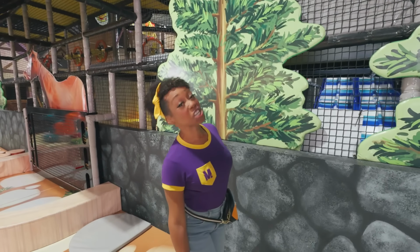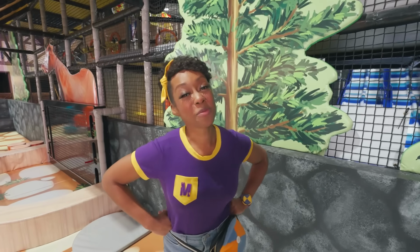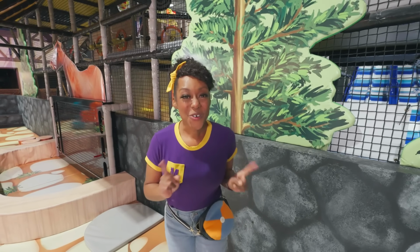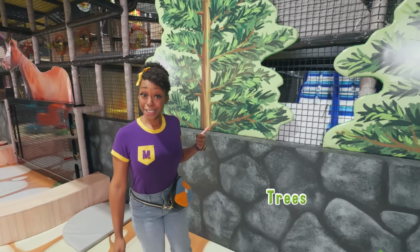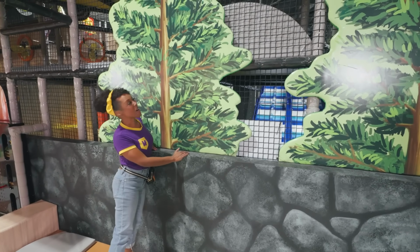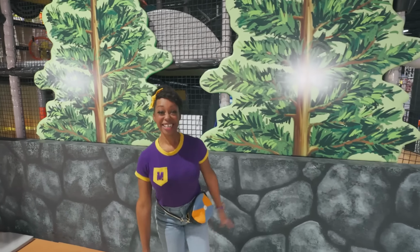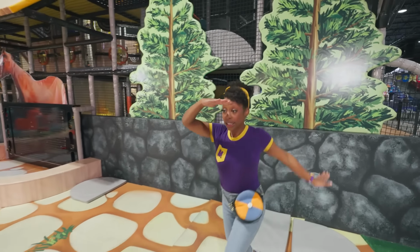Whoa! Check out this castle. There are lots of places for a baby dragon to hide here. Oh, we're gonna find you, baby dragon. Oh, look at these trees. Whoa, they're so tall. Let's count how many trees there are. One. Two. Oh, and look, I see another forest.